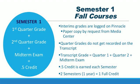So this is how it goes. Quarter 1 plus quarter 2 plus the midterm equal a half credit. Those 3 grades put together, quarter 1, quarter 2, and your midterm, all go towards your transcript grade. So your quarter 1 grade, if it's not the grade you wanted, has time for recovery because no college or outside institution will ever know what you did in your freshman year in your first quarter. But they will know what type of student you were by the time you hit midterms.